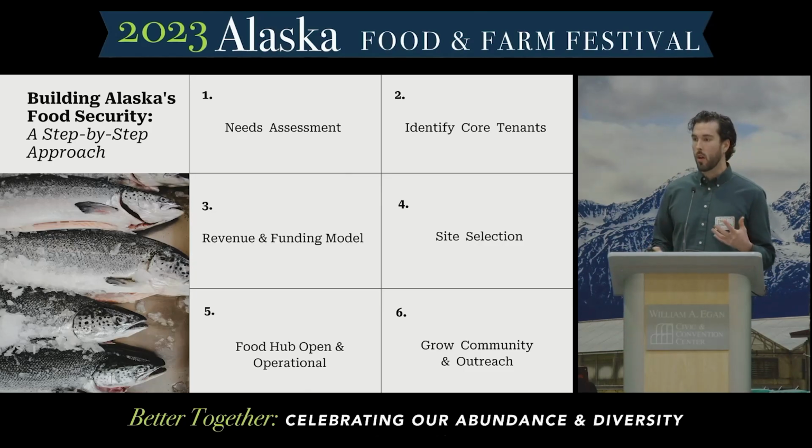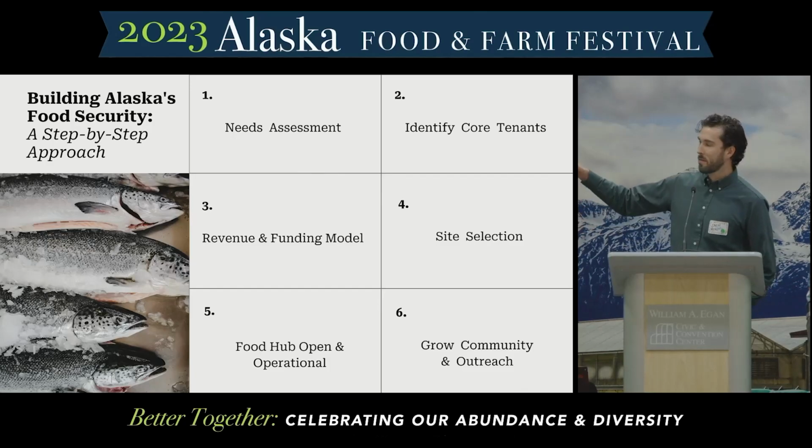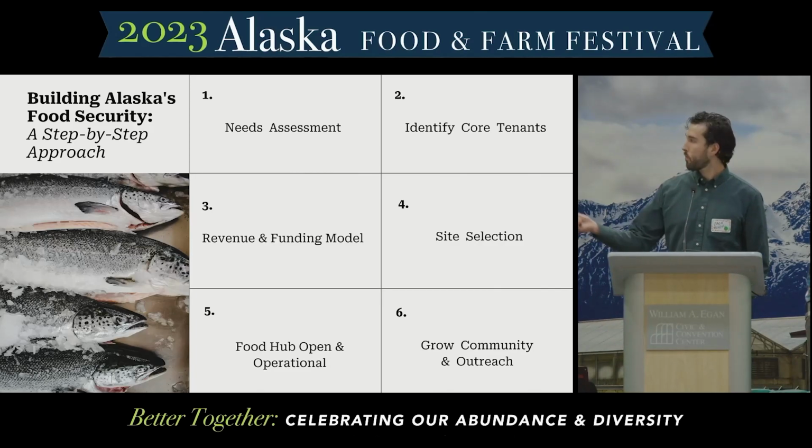Once we have identified sources of funding, we can proceed to site selection, whether it's existing infrastructure, which would be preferable, or if it would be new construction. Then we would proceed. Obviously, this is just highlights. Open the food co-op and food hub to get it operational, and then continue with growing the community with community outreach.